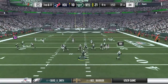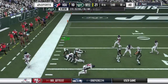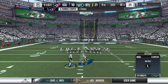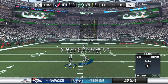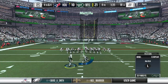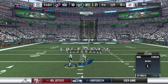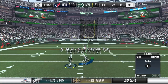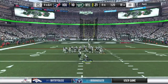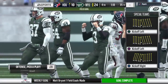Here we go. Now on third and long, they'll look to throw. Man open left side is Brown. And they'll bring him down at the 18-yard line. It'll be a pickup of 13, but it'll still lead to a fourth down. Now the Jets will call on a field goal unit here. This just a 35-yard attempt from the left hash. Kick is good. And that will get the lead up to 14.